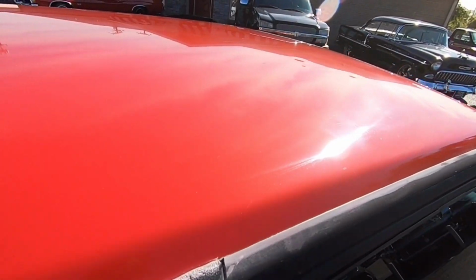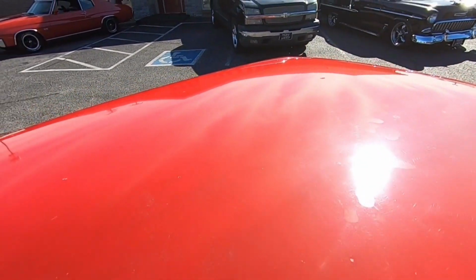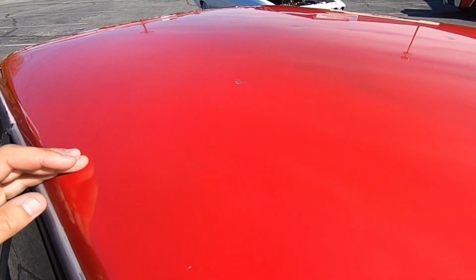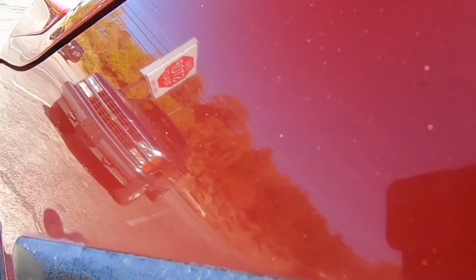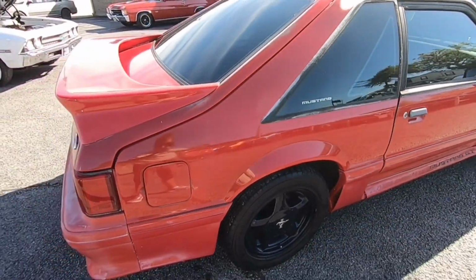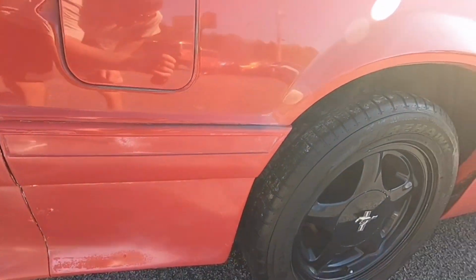I'm trying to look for any kind of dents up here. There's quite a few. See, 1, 2, 3, 4, 5, 6, 7, 8. 8 small little hail dents you can see. Trying to make them pop up for y'all guys so you can actually see them. Small little ding right there. They're all about that size, so it must have been hail or something at some point that caused all that. A little bit of a rough paint job, like I said.